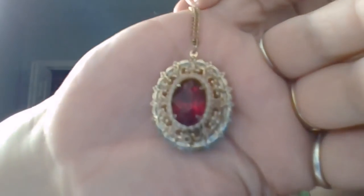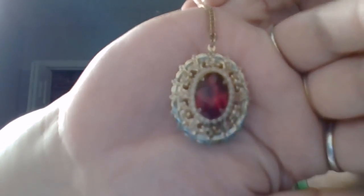This is a Coro. It was in there. It has faux pearls around that red stone. It's in a gold tone. It is kind of losing its color, and it does need some stones around the edge. I believe there were stones around the edge, which I could pick whatever I want because they're all missing. I'm going to try to revive this. It's marked Coro there on the back. I may leave it on that chain that it's on because I think that's the original chain to it. There's no clasp, but it has a really pretty red rhinestone in the center.